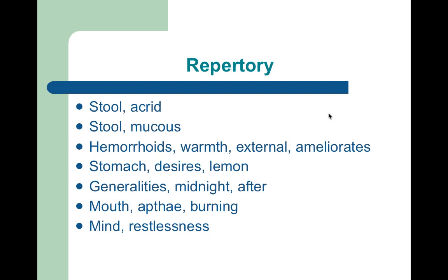Does anybody remember? You can write it down on your question. There's another remedy, typically a flu remedy, that craves lemonade. Does anybody know? One of you prescribed the remedy successfully. Coming to mind? Okay, the remedy is belladonna. Belladonna characteristically craves lemonade or sour drinks.